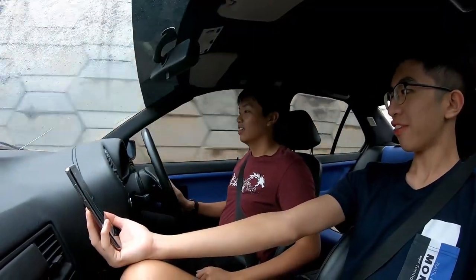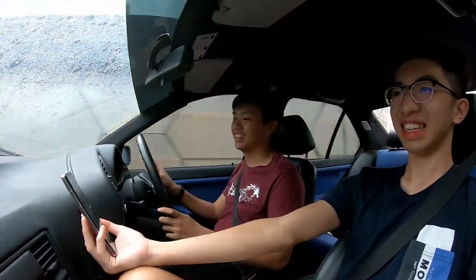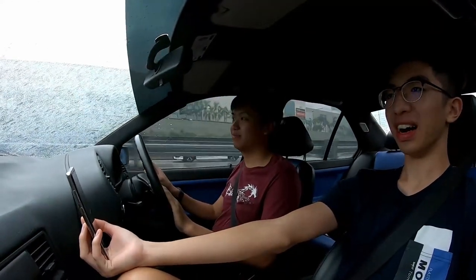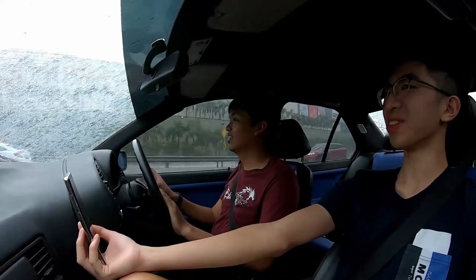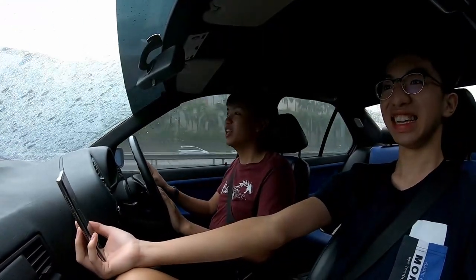Have you hit the magic 155 miles an hour? No, I haven't reached the top speed of this car yet. The highest I've done is 200. Wow, that's also quite fast for a 23-year-old car. 25-year-old car, sorry.